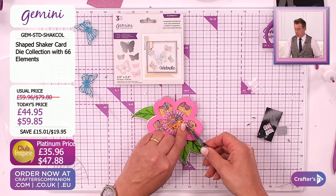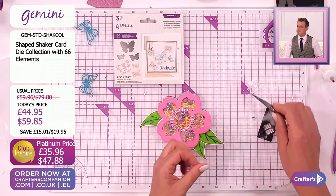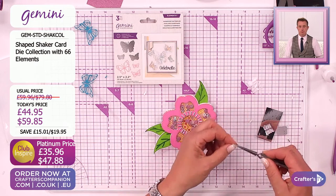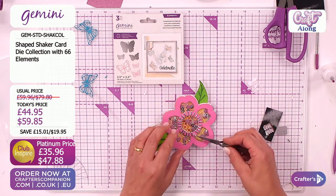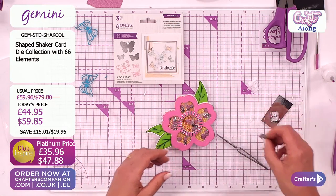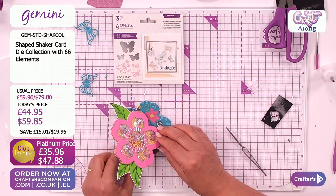Did I miss anything? No, we're just literally putting the little silver elements all the way around the flower. And you can put as many of these as you want. But my top tip would be to be quite methodical. Break it down into a pattern so that they're evenly spaced. Otherwise, I'd have them all clustered at one bit and then have none around the other side. So there we go. We've got our card coming together just like that.